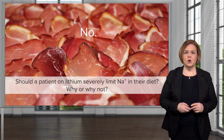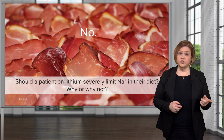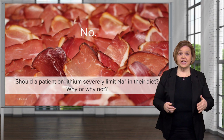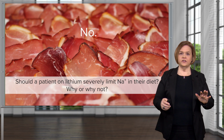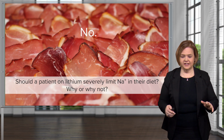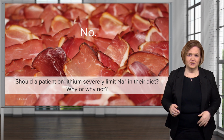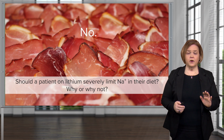The answer is no. I bet you didn't see that one coming, did you? Well, it's true. A patient on lithium needs to be careful with their sodium intake and not limit it too much. Now, how often do you hear a healthcare worker say that? Okay, now we're not recommending that you get it in bacon. We put that picture up there just for fun. But let me explain to you why sodium can be a problem.